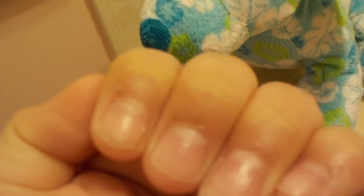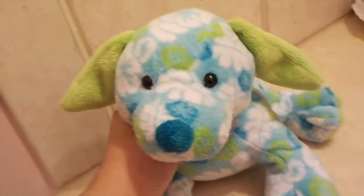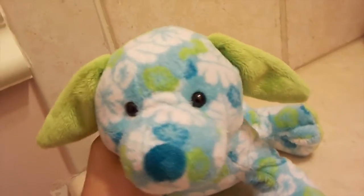I tried to place it on my nails the other day. It's a little bit difficult to tell, but yeah, it's so bad, it didn't work. I had to wipe it right off. So let's get started. Petunia Pink.